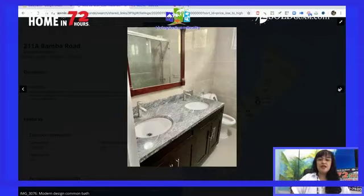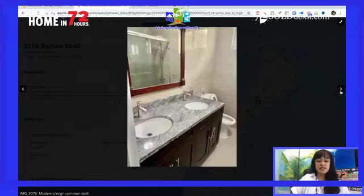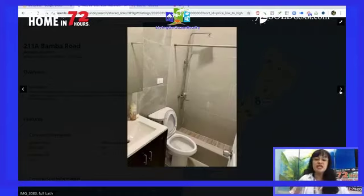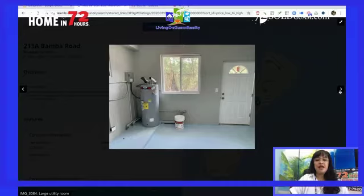So these are the bathrooms. It has the same countertops as the kitchen. This has to be the master bathroom because it is a double sink. And these are the bedrooms. You can see newly tiled. Okay, and this is one of the guest bathrooms. And it's a stand-up shower. Okay, this must be the carport because they have a 2-car covered carport.